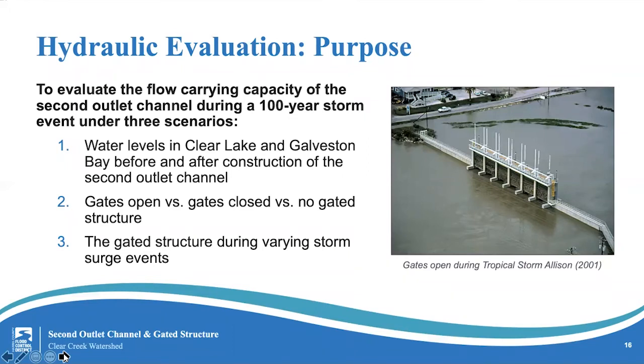We analyzed 3 scenarios. The first is the condition prior to the construction of the second outlet channel and gated structure compared to the post-construction conditions. This provided us with information on the benefit of the second outlet channel. Next is a comparison of the gates open versus the gates closed versus if there is no gated structure in place. This gave us an understanding of the gated structure's impact on Clear Lake water levels.